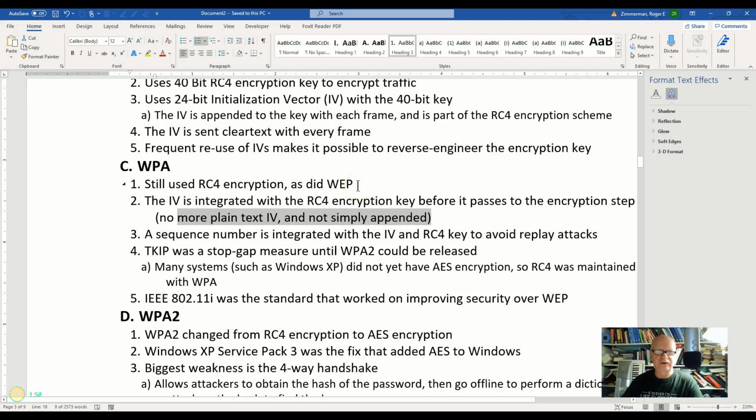One other thing that it did is it added authentication. So no longer did you have that given set of characters. You could now come up with your own key, a pre-shared key that you could type into the router and type into your computer and use, and that key was the one that was encrypted then and used along with the encrypted IV in order to log on to the system.